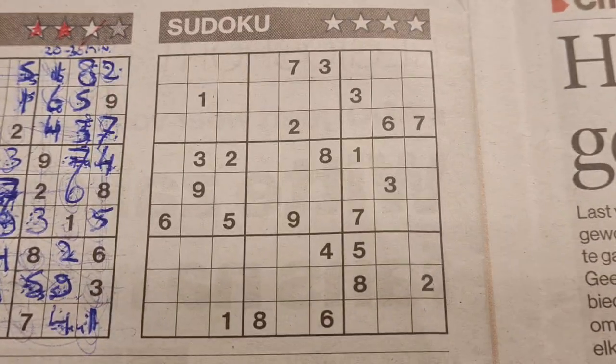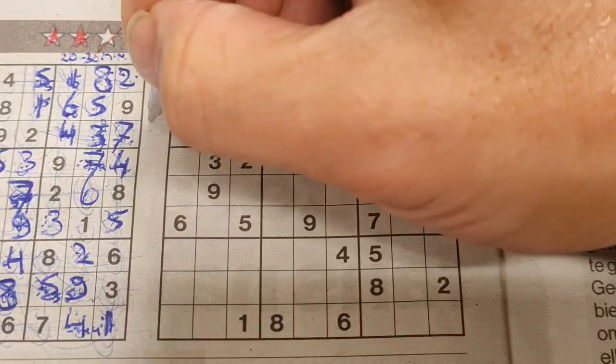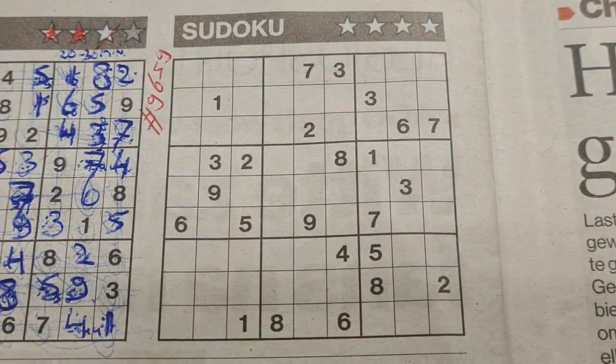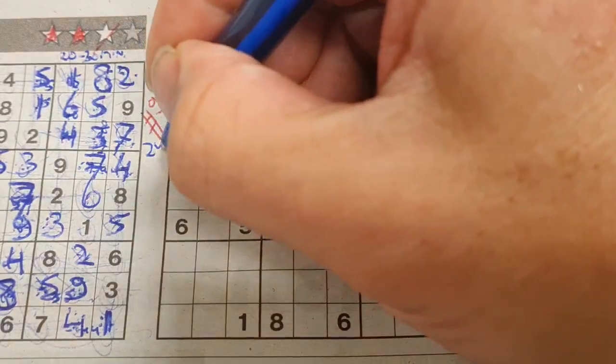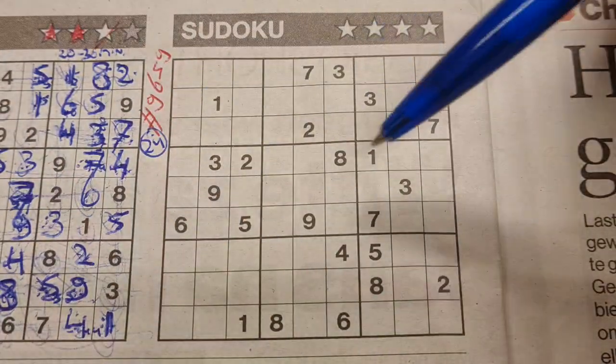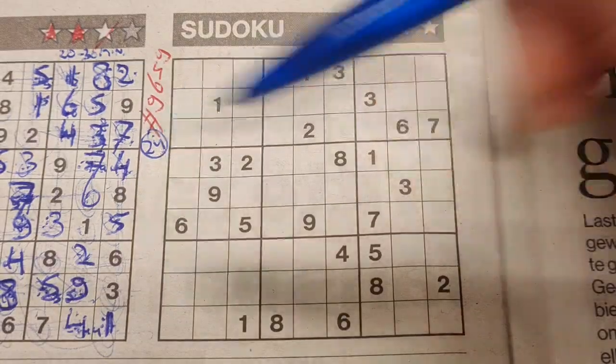Four Stars Sudoku number 9659. Before I start, I always count the printed digits. This one has 24. The four-star Sudoku in the additional always has 24 printed digits. It's a kind of indication of the difficulty level.